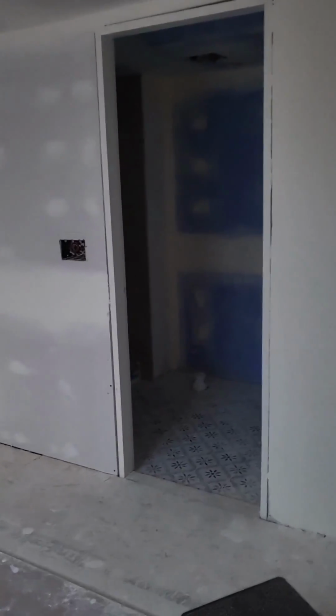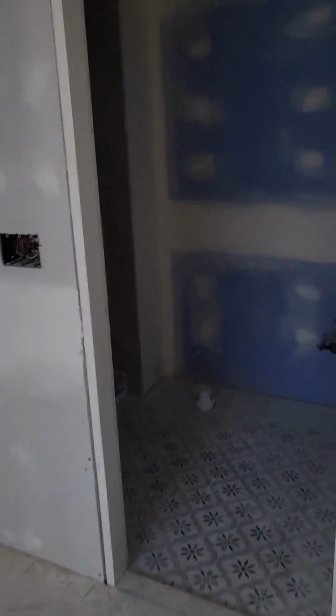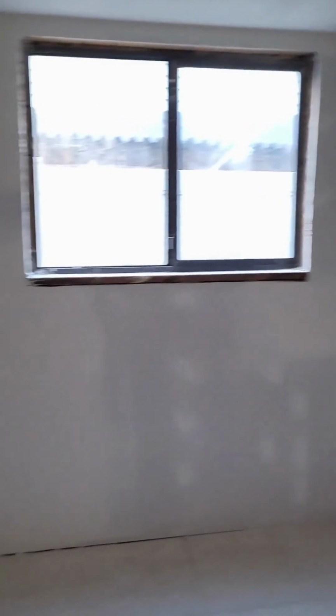But remember, I asked you guys to guess what we were doing in that room. And essentially, we're making a little bathroom. Because this room here is going to actually be a suite. And I know it doesn't really look it, and it looks a little small right now, but you'll see once everything's done and everything's good to go. You'll see how good this is going to look.